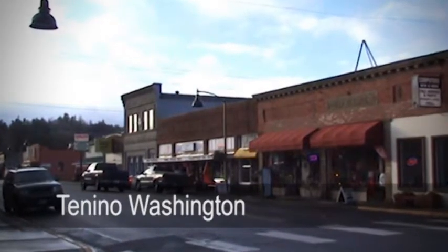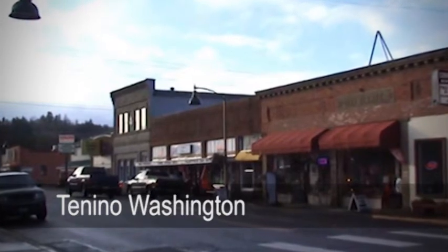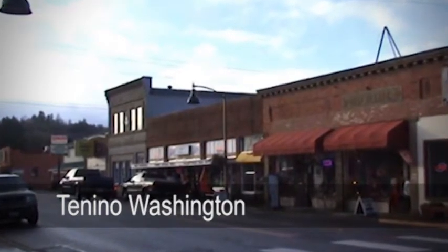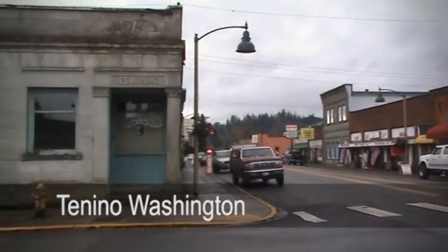Welcome to Tenino, Washington. A quaint little town with antiques and collectible shops, with plenty of history for your enjoyment.